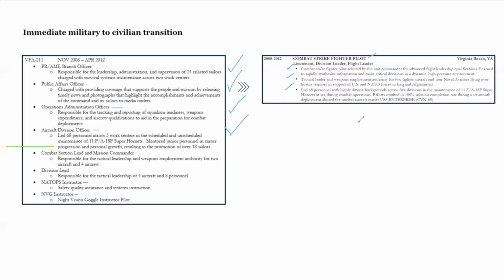And then finally, for the last bullet, just to keep on the leadership theme that I wanted to convey throughout all of those bullets, was what is the ground job? And I wanted to leave with the most impactful, which was 68 personnel with highly diverse backgrounds, maintaining during combat ops. And that was another thing that was important, because if you're in the military, people expect that you're leading personnel. And so I wanted to make sure that was in there. So being the public affairs officer wasn't really important.